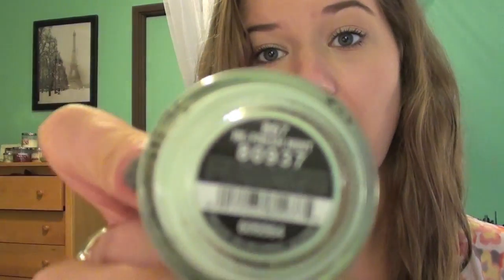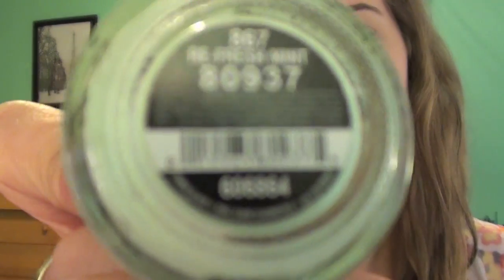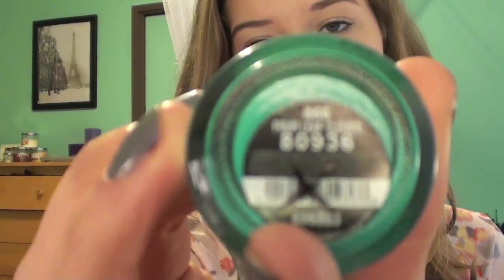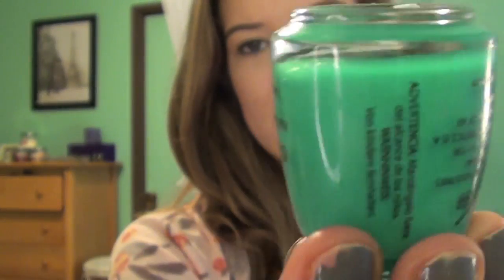So the next polish has literally been featured in every single one of these videos, and duh, it has, because it is the best spring color ever. It is honestly like my obsession. I'm so excited to start wearing this, and it is Refresh Mint by China Glaze, and it's just this light green mint color, and it's so, so pretty. So next is also what I would consider a transitional color, and this is Four Leaf Clover by China Glaze.